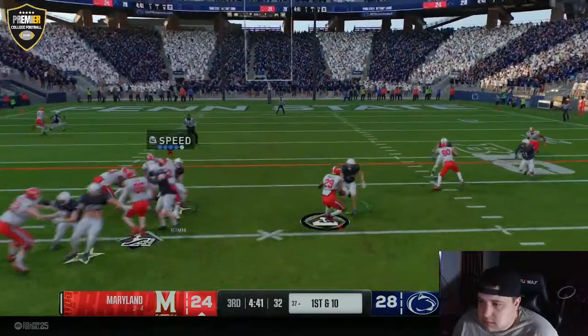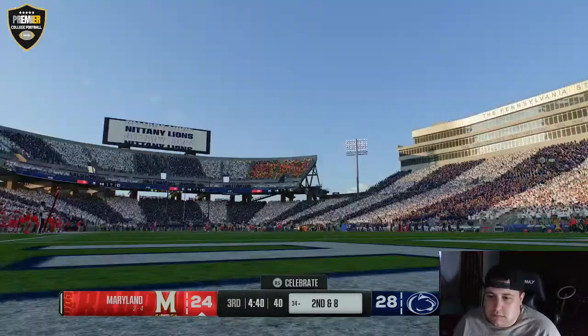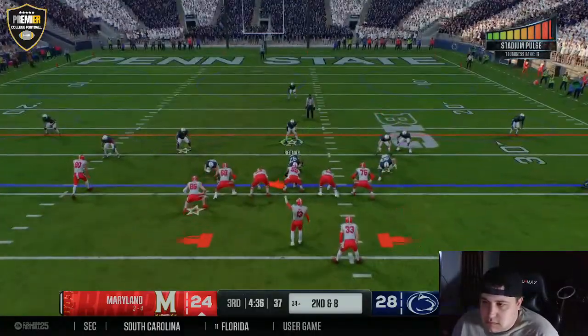From the gun, running back gets the give. Just enough room to gain a couple, down to the 34. Picked up 2 yards on that last one. They need 8 on 2nd down.